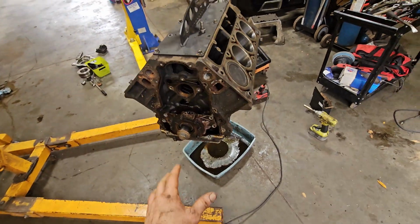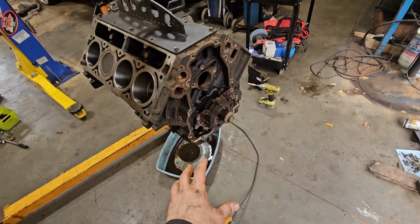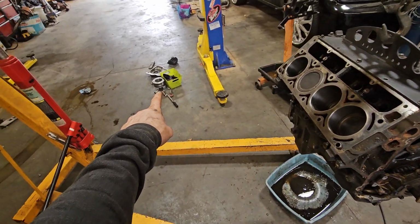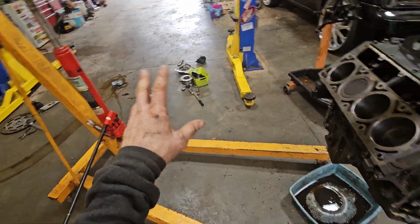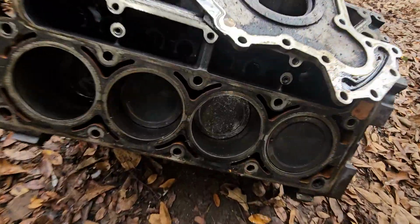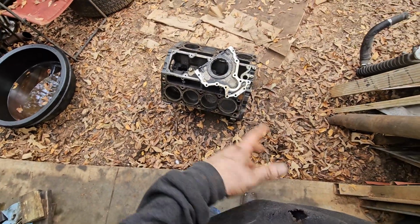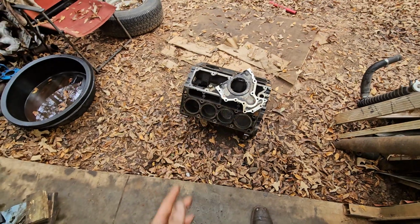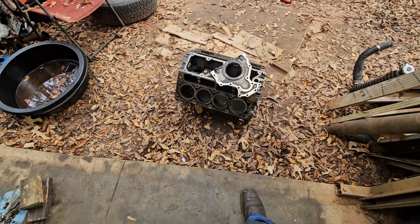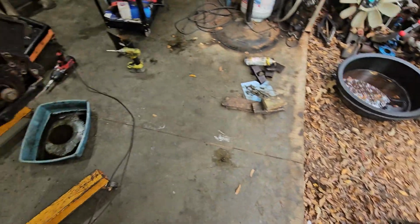So, about to put this on the stand and take everything. I've already taken everything off the other engine, the oil pan, flex plate, all that stuff. So this is the one that destroyed that cylinder, and so it's pretty much junk. It's a Gen 3 5.3 and not worth nothing to nobody, so to the scrap pile it goes.